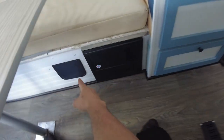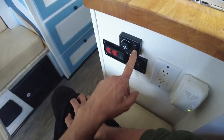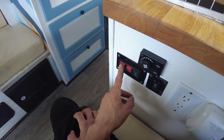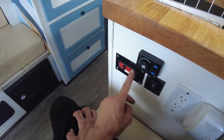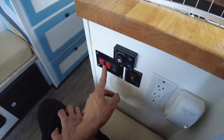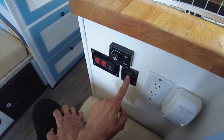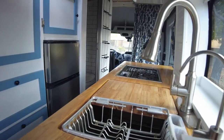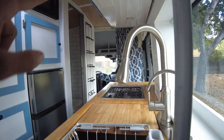This is the RV fuse box, speakers. This is the diesel heater, part of the diesel heater. This is how you turn on the diesel heater here. This is the tank heater strip, and this is the master switch for the diesel heater. So you just see how that turned on and off. So it's a master switch. That's the master switch for the inverter. Little smoke, little carbon monoxide detector. You have an outlet up there.